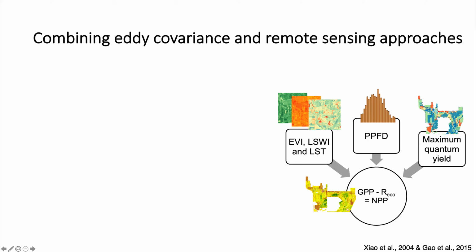So first, we calculated farm productivity using a remote sensing model for GPP and RECO, so gross primary productivity and ecosystem respiration from Zhao and Gao et al. The model uses spectral indices from satellite data, in this case Landsat, such as Enhanced Vegetation Index, Land Surface Water Index, and Land Surface Temperature, as well as photosynthetic active radiation measured at the tower. It also uses maximum quantum yield, which is the amount of carbon a plant species can take up per amount of photosynthetic active radiation received. So for the initial runs, we use average values from the literature for each crop and vegetation type.